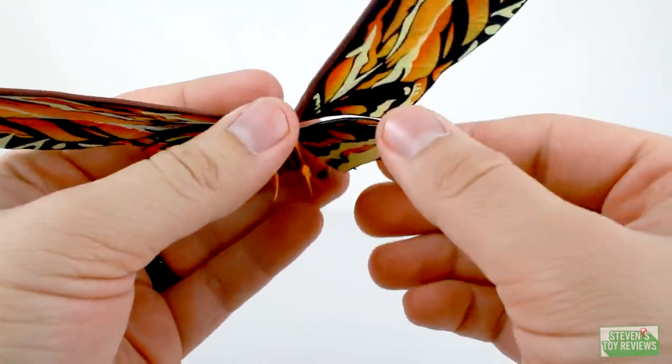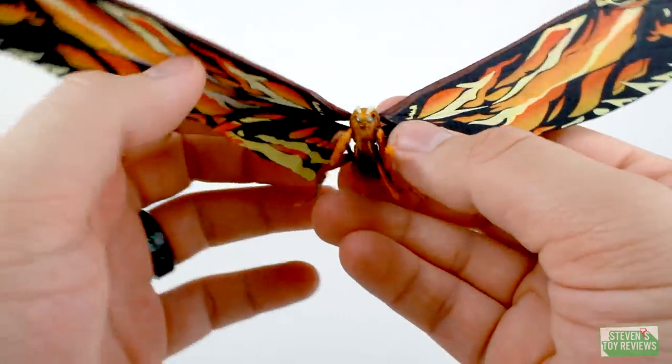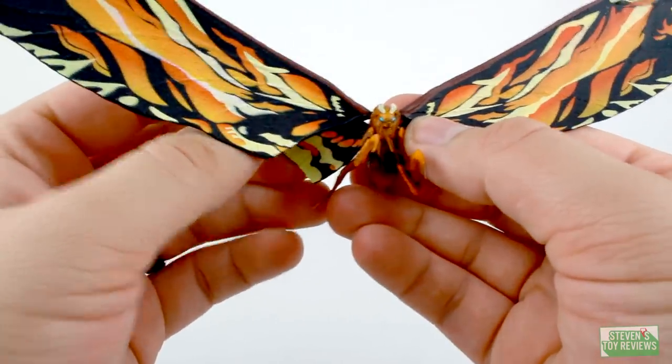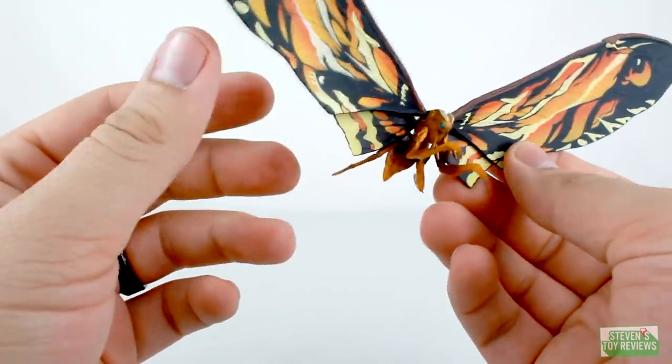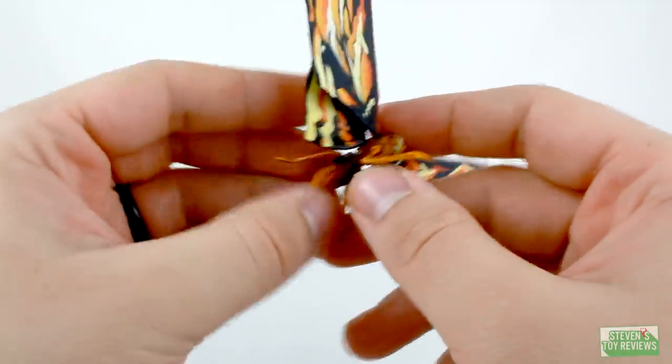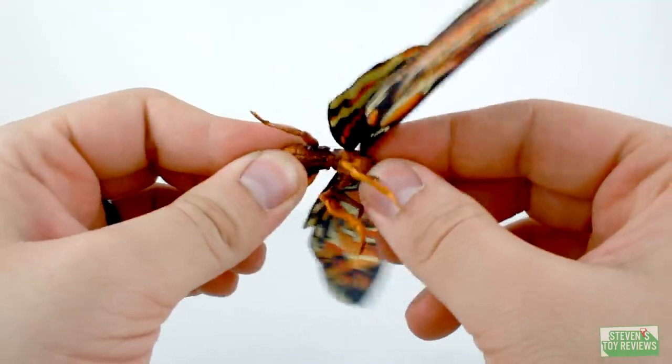So one thing that I like to do is kind of get Mothra to look like this. I think that's kind of intimidating, kind of fun. Oh, yeah. And there's a ball-jointed abdomen. Woo.